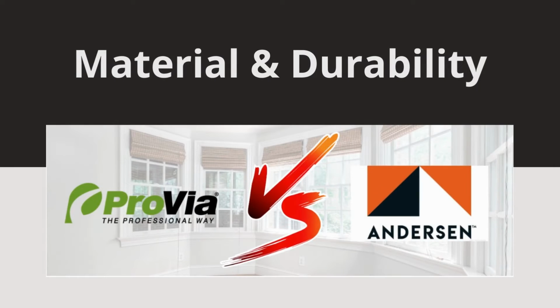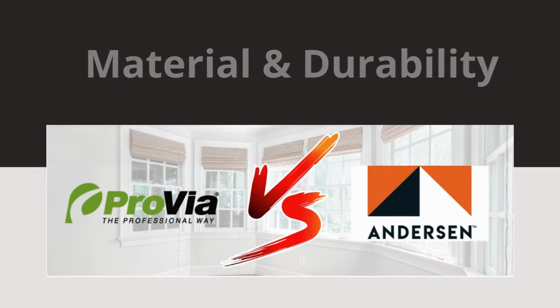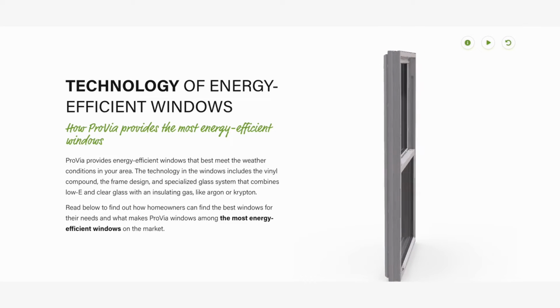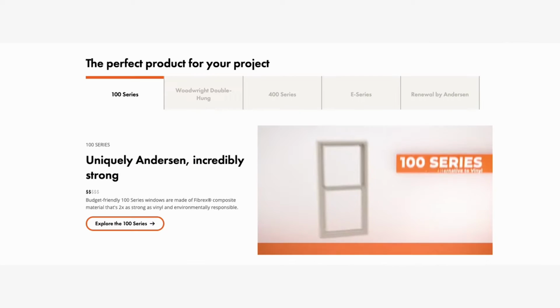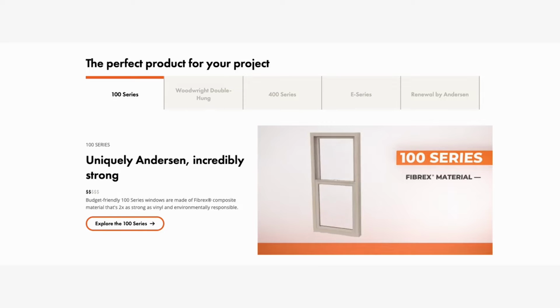Both ProVia and Andersen offer vinyl and vinyl-clad windows. ProVia's SunShield vinyl is engineered for extreme temperatures, promising not to warp or crack, while Andersen's Fibrex composite frames boast strength and durability. Both brands are designed to withstand harsh climates, making them a robust choice for any home.